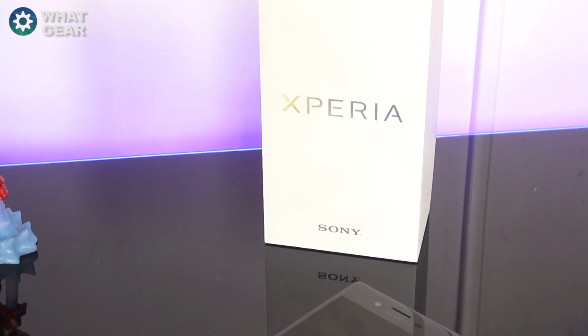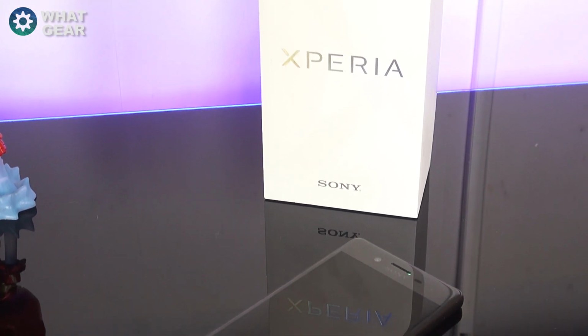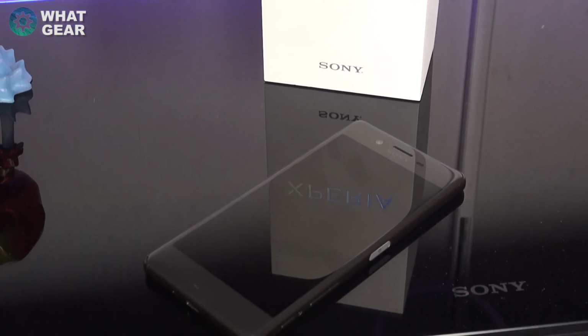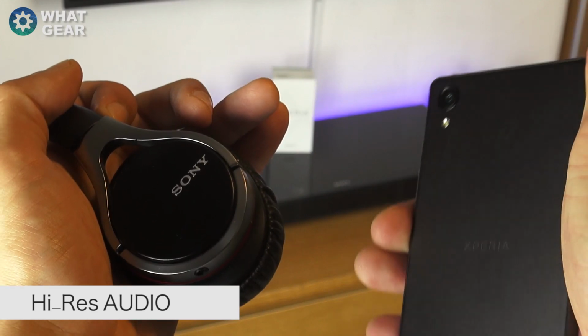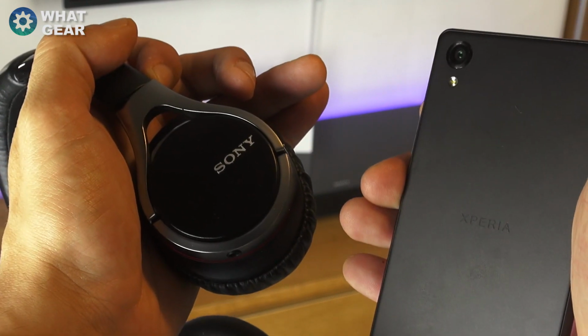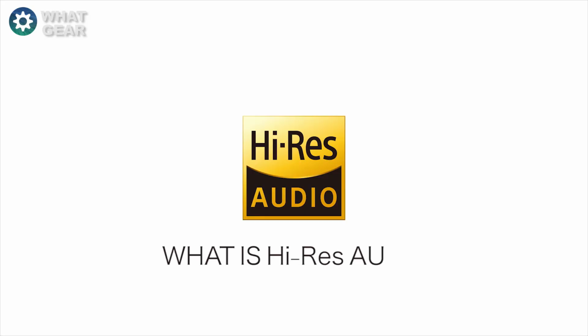Now on to the last few most notable features. And listen here real quick. The Xperia X is one of the few smartphones out there that supports high-res audio playback with its DSD support, which is particularly handy if you've purchased a pair of high-res headphones like these Sony MDR1s. And what is high-res audio, I hear you say? Well, I actually made a video called exactly that. What is high-res audio? Check that out.